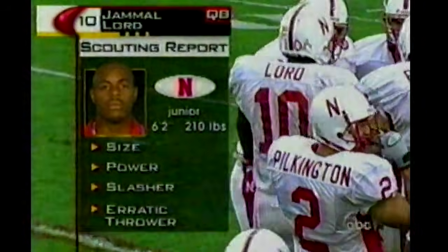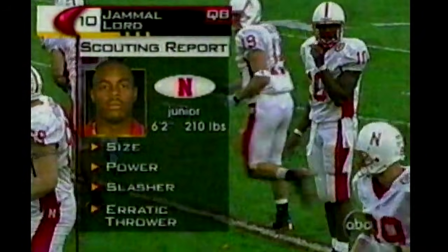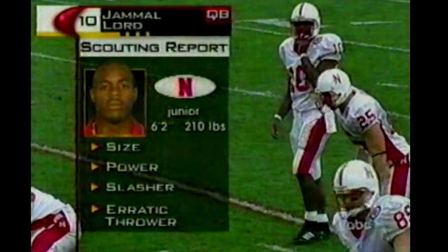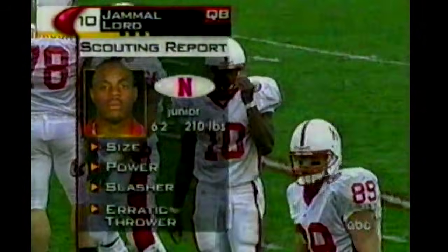Look at Jamel Lord. Let's take a look at his scouting report. He's a big guy. He's a good runner. He's got a lot of power. But this last thing here, right here, erratic throw late in the football game, you know, when you're behind, is tough for this offense. And he takes a timeout.